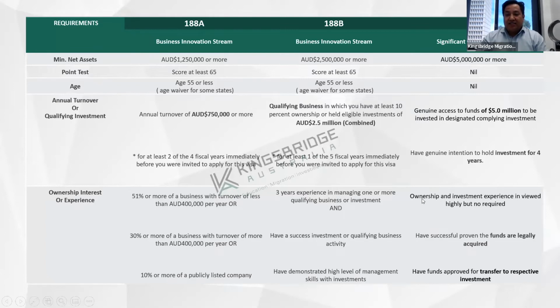Okay. This ownership and investment experience is viewed highly, but is not required. And you must be able to successfully prove that the funds were acquired legally. So some people do inherit these funds from family members, so you need to have a gift deed and so forth. But should you have, you know, $5 million without the taxation documents and it wasn't inherited, then you will have some issues.